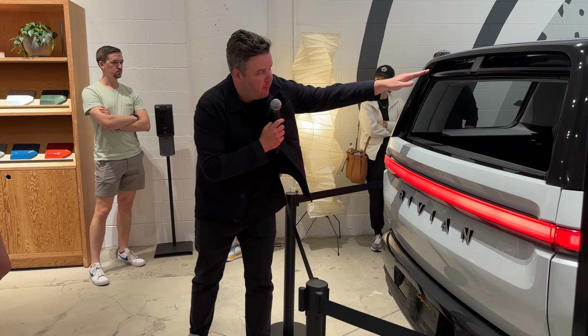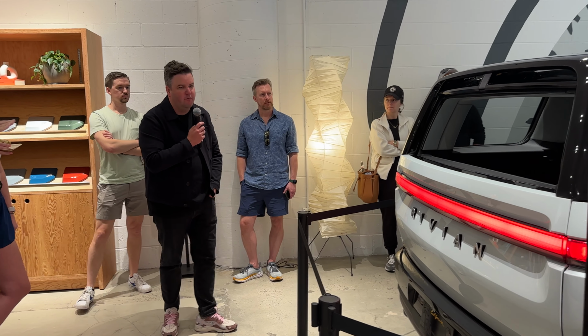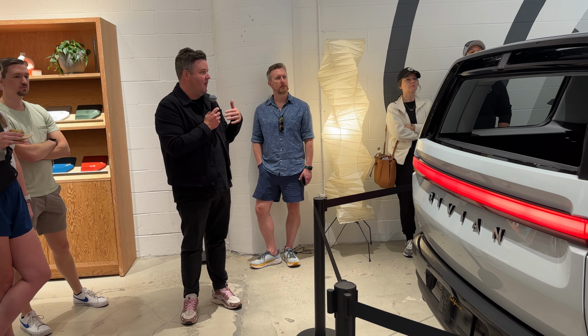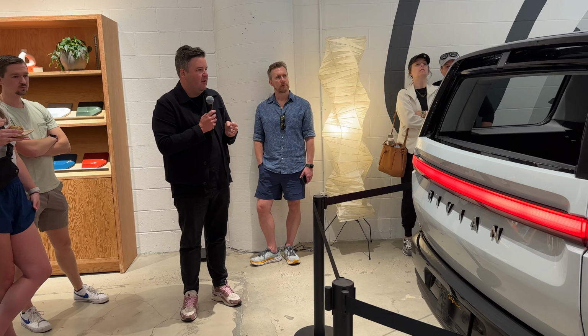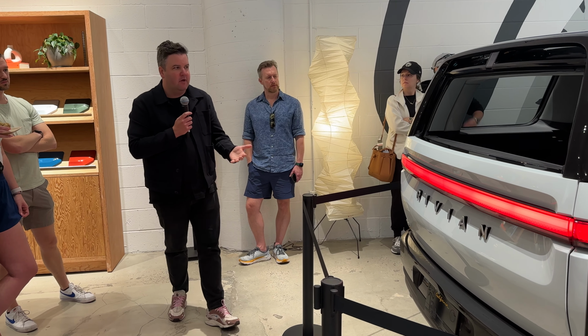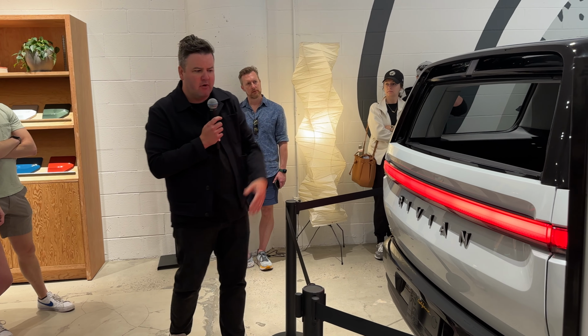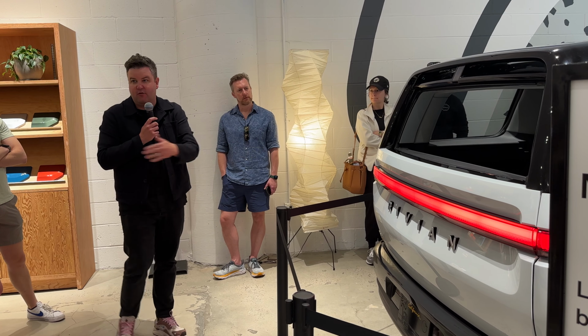We have this beautiful flow spoiler in the back here. Aerodynamics are hugely important to vehicle design in general. Efficiency, all of you obviously worry and focus around range. We want to make sure that every part of this car enhances the range of the vehicle. This allows the air to flow through, while still maintaining that very upright rear. It channels the air down, reducing the wake of the air flowing off the back of the vehicle.